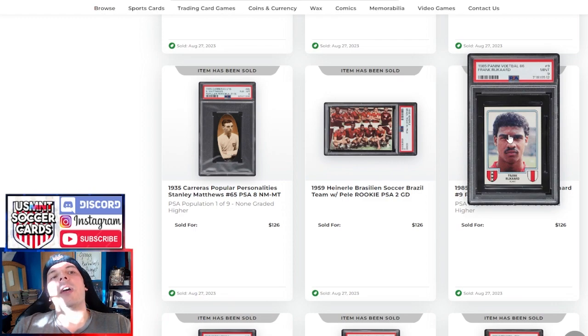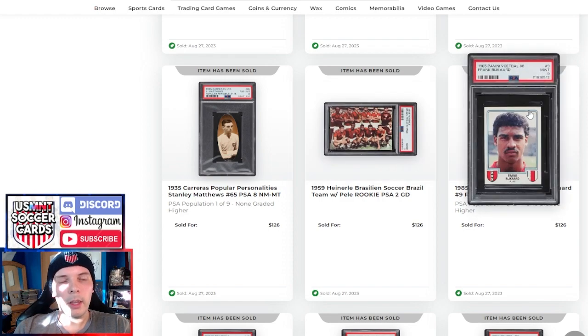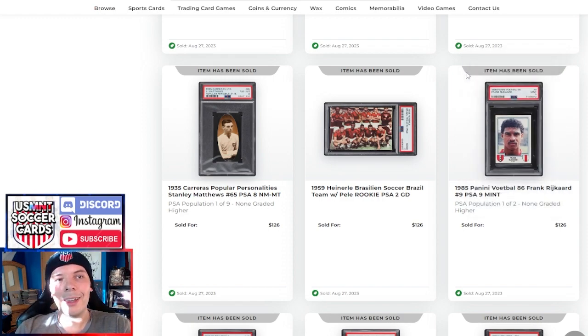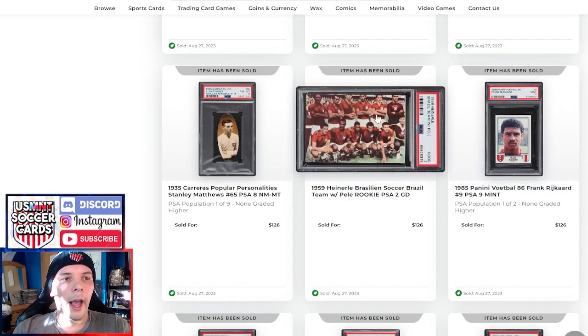Above that, we have a Rijkaard PSA 9 going for $126. Not a crazy price for what is a pretty good grade. Not a rookie, but still, there are people that collect the runs of those guys. And that's something that's underrated, I think, because with players like this, you know exactly what to get every year, which is so nice. We'll talk about some players here in a second where maybe that's not the case, and I don't see why people pay those prices. But something like this, I totally understand.